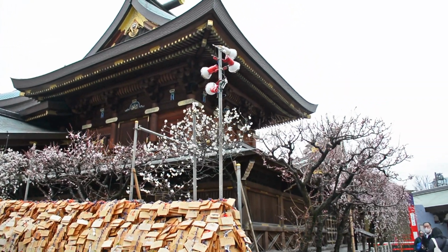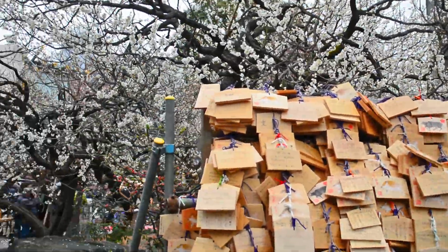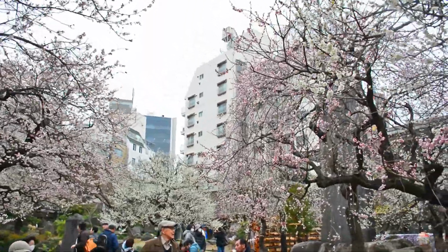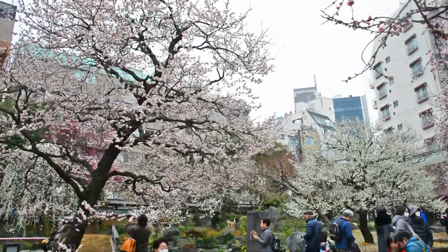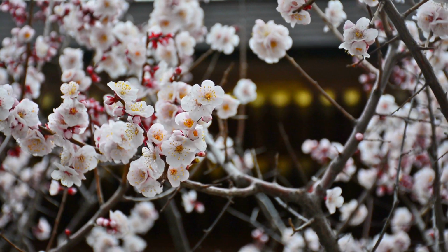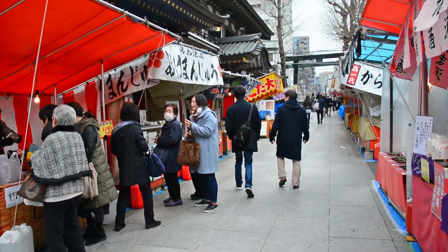This shrine is popular in particular among students who leave many wooden ema tablets, wishing for good grades and success in school. Our trip to Tokyo was a few weeks early to see the famed cherry blossoms that they're very well known for, but the plum trees were in bloom in the time that we were there, and the Ume or Plum Blossom Festival at Yushima Tenjin was fully underway.